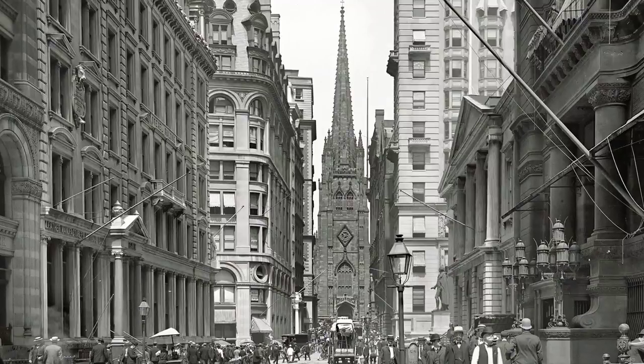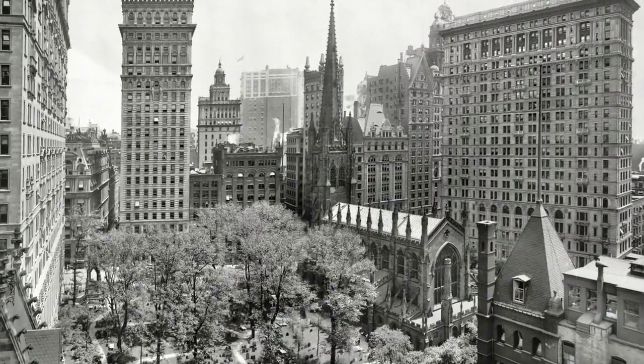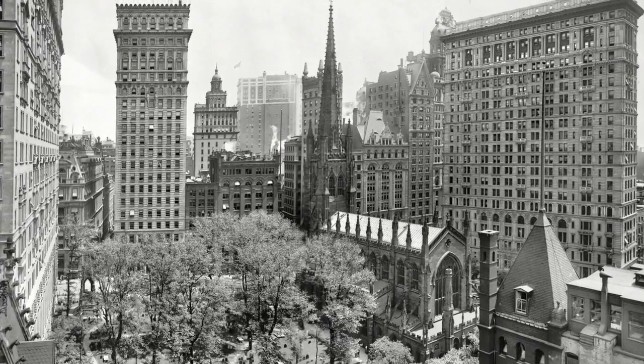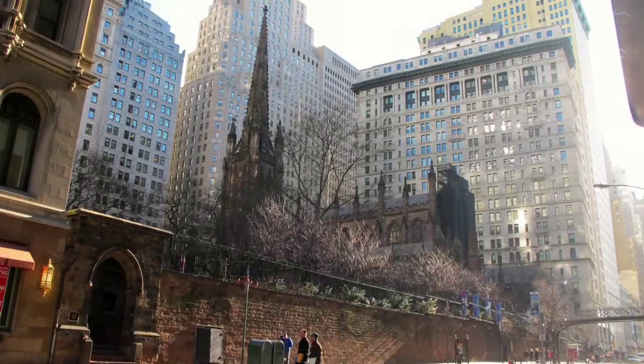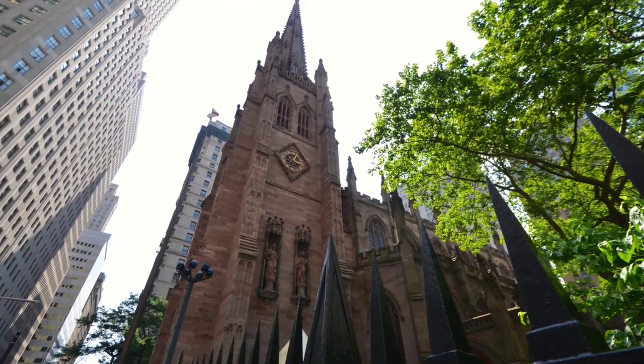Trinity is the oldest Episcopal congregation in the city. It received its charter from the King of England in 1697. This is the third church on the site. It's an early design by Richard Upjohn, completed in 1846.